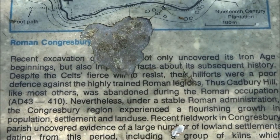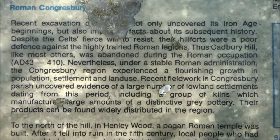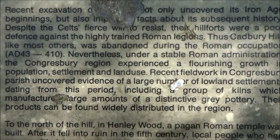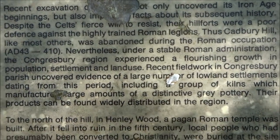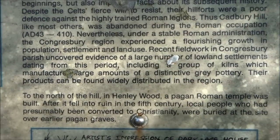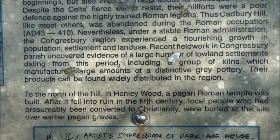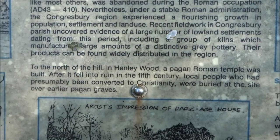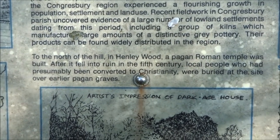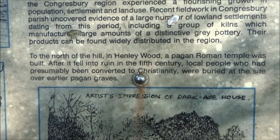Recent excavations only uncovered its Iron Age beginnings, but also facts about its subsequent history. Despite the Celts' fierce resistance, their hillforts were a poor defence against the highly trained Roman legions. Thus, Cadbury Hill, like most others, was abandoned during the Roman occupation. Nevertheless, under a stable Roman administration, the Congressbury region experienced a flourishing growth in population, settlement and land use. There is recent evidence of large numbers of lowland settlements dating from this period, including groups of kilns. To the north of the hill is Henley Wood. A pagan Roman temple was built. After it fell into ruin in the 5th century, local people who'd been converted to Christianity were buried at the site over earlier pagan graves.